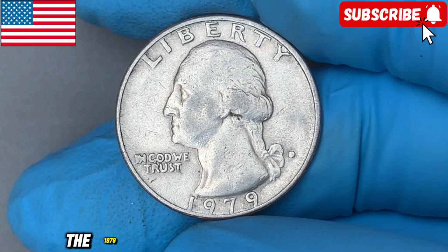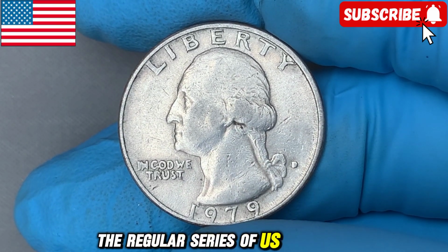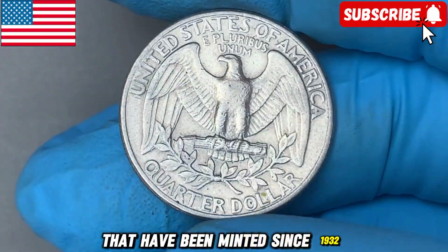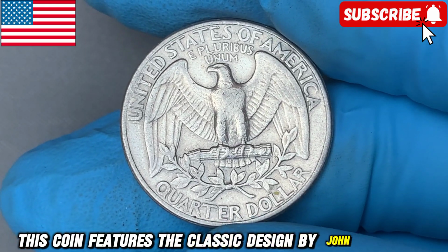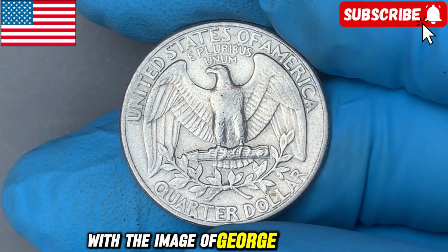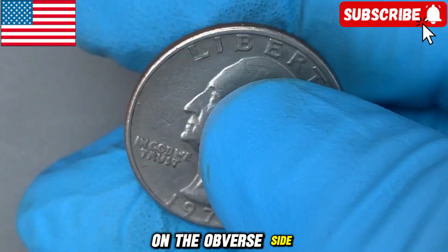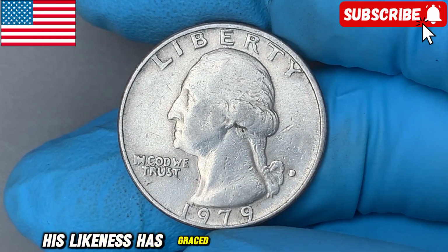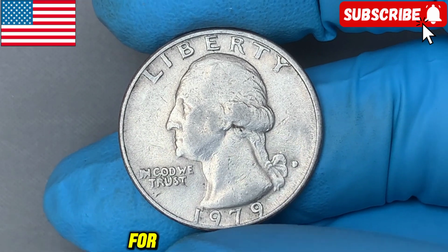Stick around, because by the end of this video, you'll be amazed by just how much this coin could be worth. The 1979 US quarter coin is part of the regular series of US quarters that have been minted since 1932. This coin features the classic design by John Flanagan, with the image of George Washington, the first President of the United States, on the obverse side.